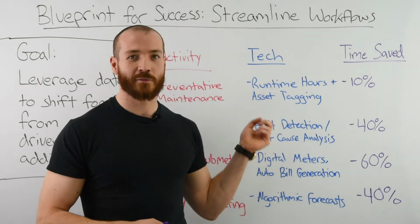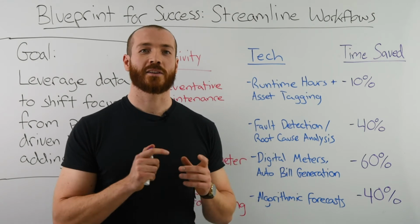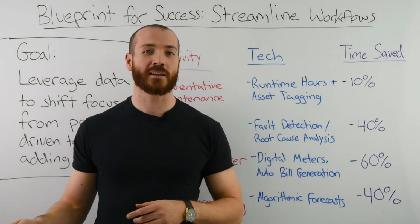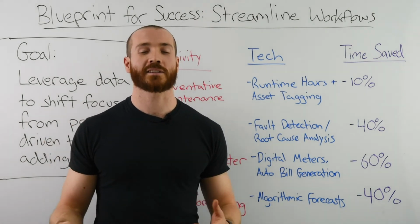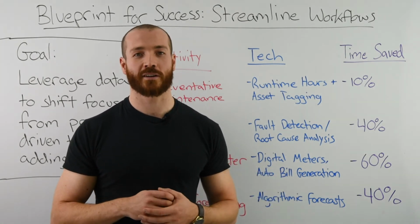But with that data and with targeted alerts, you can have your operators go directly to the source of the problem, saving a lot of time and enabling them to focus on more value-adding work.